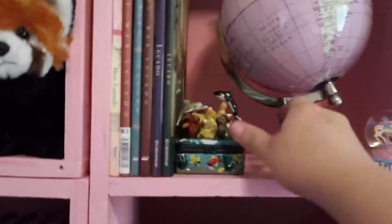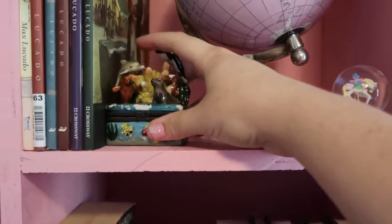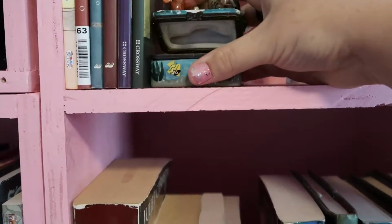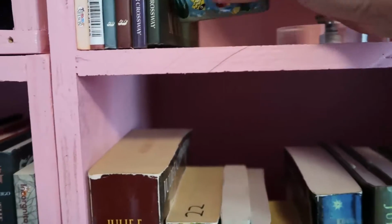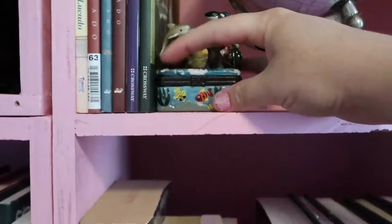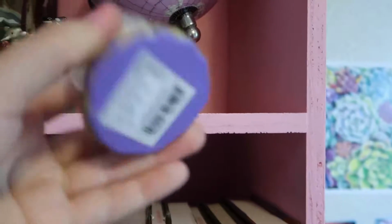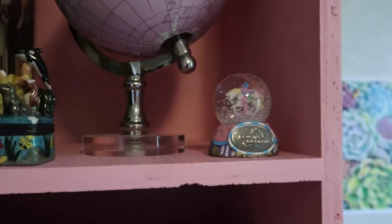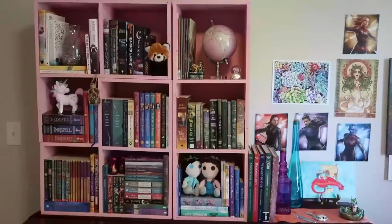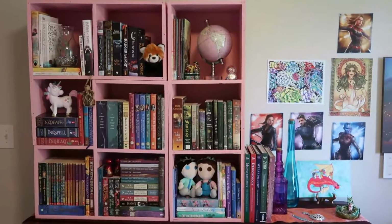And this one is a little box I rescued from the fire because it has... Can I open it with one hand? Oh no! It has all my tickets in it, as well as a little porcelain dish that came in it. Oh, and this is a snow globe from Seaside, Oregon, from a carousel mall there, because I love carousels and I collect snow globes. So that is my setup for my books in my room.